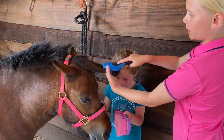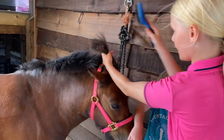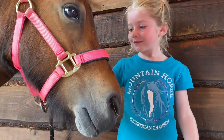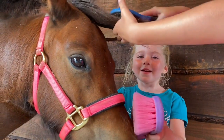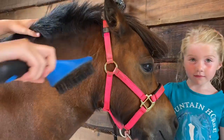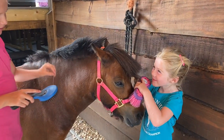Better if we hold it up and do it because she's got a bruise. Not bruise, but like a cut there. What are these things called? They're her whiskers. Like a cat, but she's not a cat. She's a horse, isn't she? Of course she is. So we've done her forelock, and I'll just do her messy mane. Yes, like a zebra.